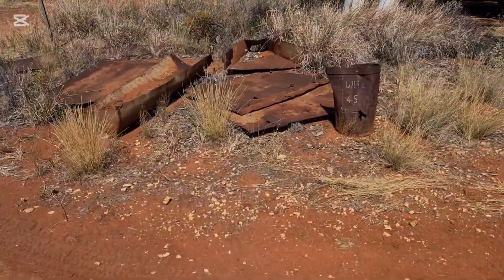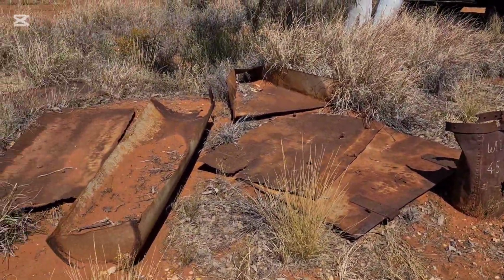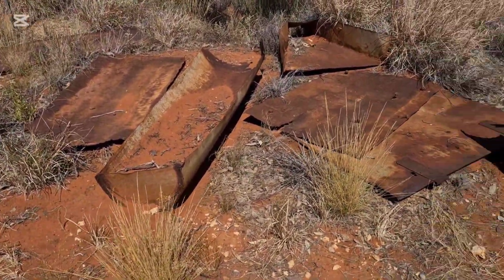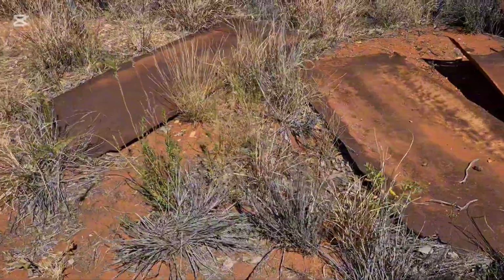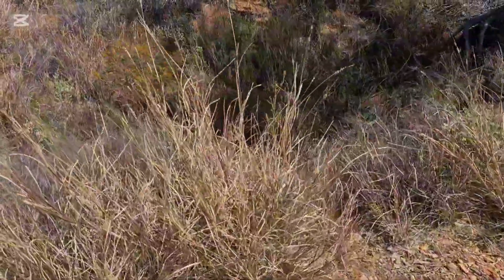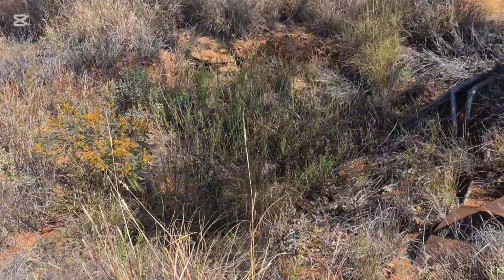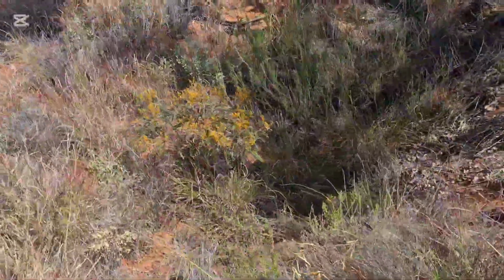All right, so here is the remains of well 45. It's just a hole in the ground. Obviously there were troughs here at one stage. It's all filled back in now, and just a bit of a depression in the ground. Bit of green down there. Well, I guess if you dug down a little bit, you might encounter some water, but nothing really of note here.